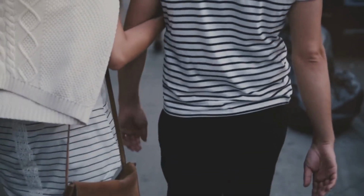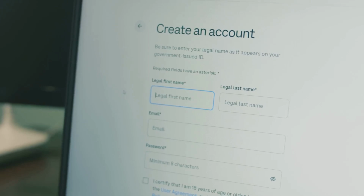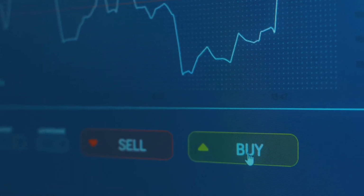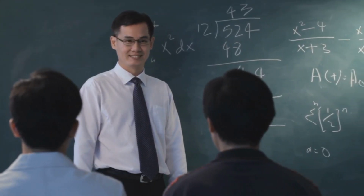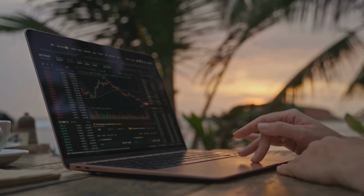We'll walk through the basics together, step by step. We'll cover how to pick a safe exchange, set up your account, and make your first trade. No jargon, just clear, practical advice for beginners. By the end, you'll have the confidence to take your first step into crypto.